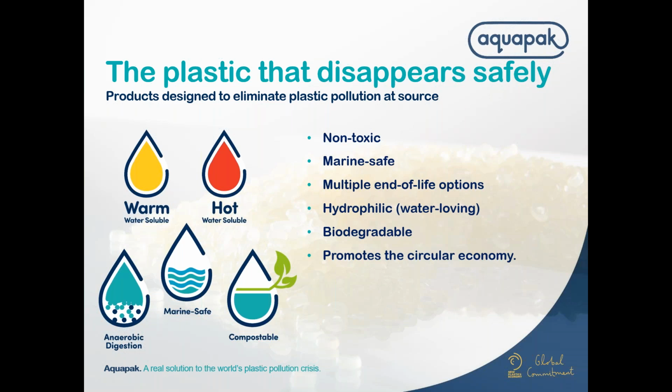And warm water, it dissolves at a lower temperature. It's less robust, but it's perfect for things like laminating to paper, in which case when it goes through standard paper recycling, it can be repulped because the Hydropol will just dissolve off and the paper can then all be recovered, which it can't be when it's coated with standard polythene, for instance.